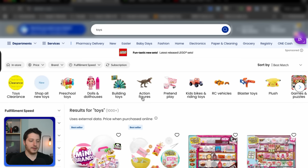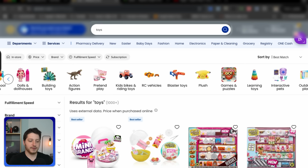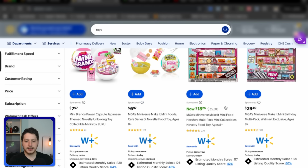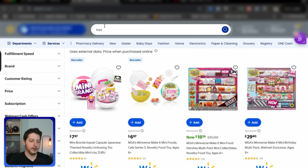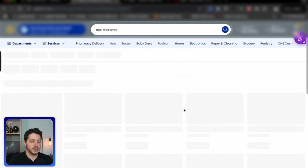Next, I'm going to come down and see what brands or categories Walmart is recommending. So we have action figure, pretend play, a lot of other different categories and brands. I see that MGA's Miniverse has been advertised twice. So let's start with that and see if there's any opportunity. So we're going to type in MGA's Miniverse, just entering it in right there, and let's see what results pop up.